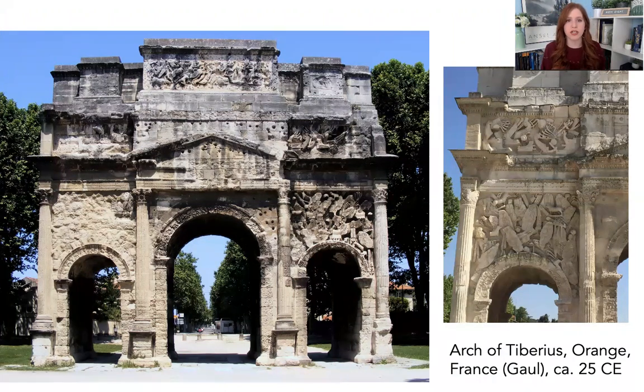It is named for an inscription on the arch that mentions its dedication to Tiberius. It dates to 25 CE, so that would also be under Tiberius's rule. It is a triple-bayed arch, as we've seen many places elsewhere.